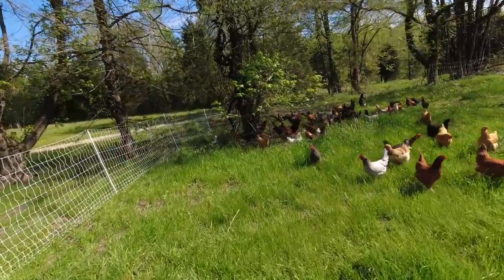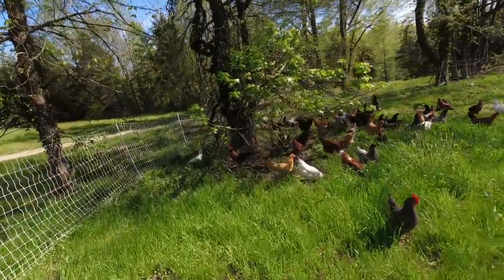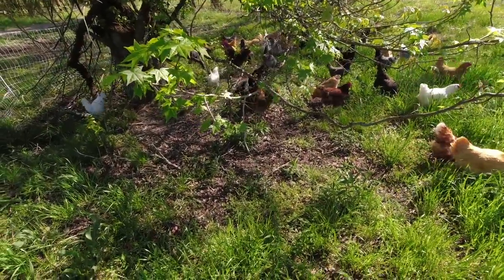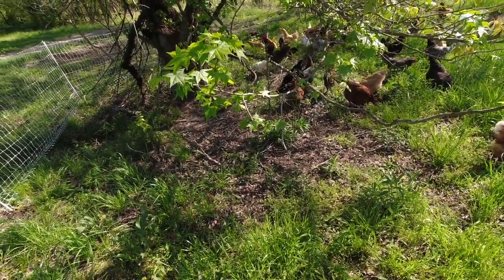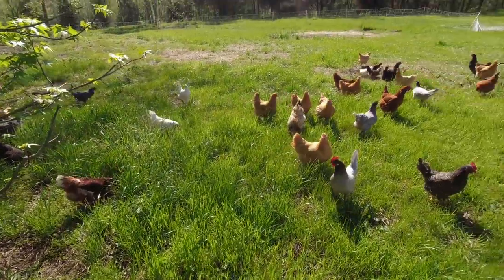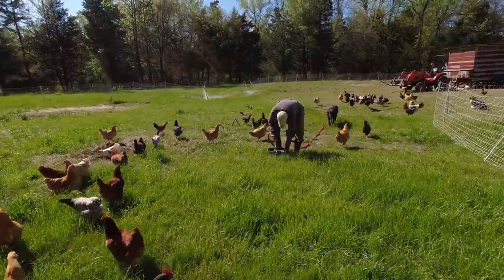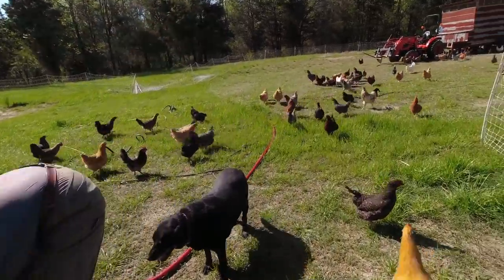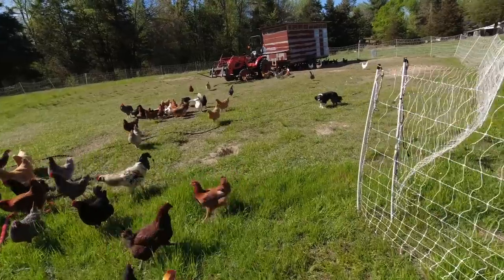Over here under this, I guess that's a sweet gum tree, all the poison oak on it. Scratching in the leaves. Doing what chickens do. That's something, they were just running, wasn't it? That's crazy. All right, let's get the coop moved.